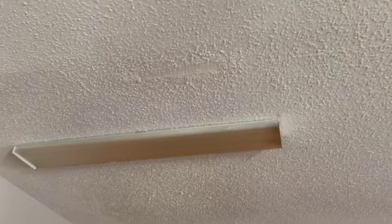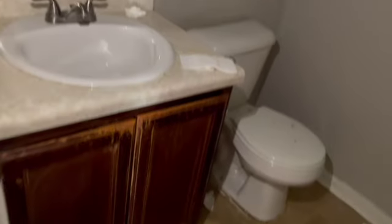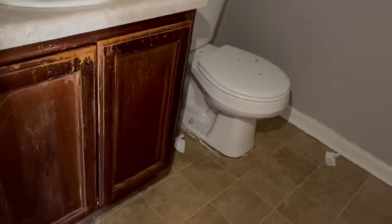A few stains on the ceiling. You got some stains and peeling. Here is the half bath. Cabinets may need to be sanded and repainted. Flooring looks okay.